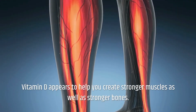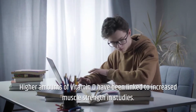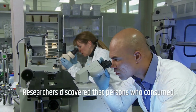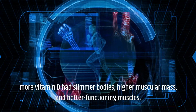Muscles. Vitamin D appears to help you create stronger muscles as well as stronger bones. Higher amounts of vitamin D have been linked to increased muscle strength in studies. Researchers discovered that persons who consumed more vitamin D had slimmer bodies, higher muscular mass, and better functioning muscles.